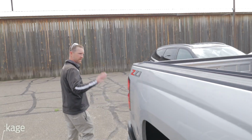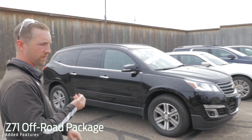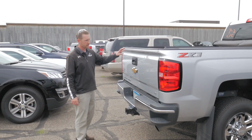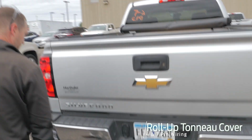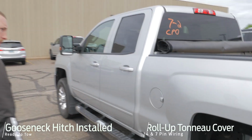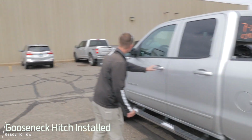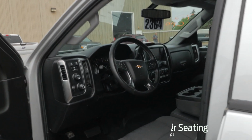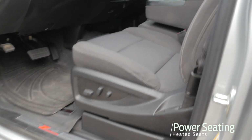We've got Z71 off-road package, like I mentioned, which includes your trailer brake, 2-speed transfer case, as well as skid plates, Rancho shocks. This does have a roll-up tonneau cover, and of course 4-pin, 7-pin wiring here as well. Super clean B&W turnover hitch as well installed. Tow mirrors that have the extensions as well, power seats, and Bluetooth, of course, all the normal stuff there.